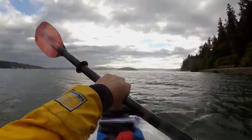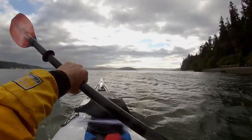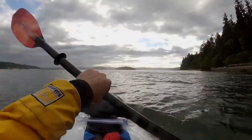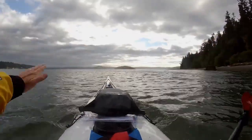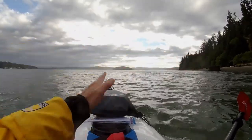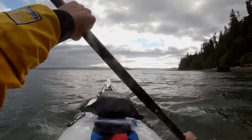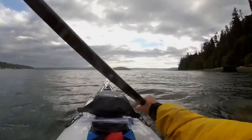Have a nice tailwind. Currents are still pretty weak right now, but building and working in my direction. They will eventually curve this way in front of me, so I'll have to do maybe a little bit of a ferry angle to cross the current to get to Skagit Island.